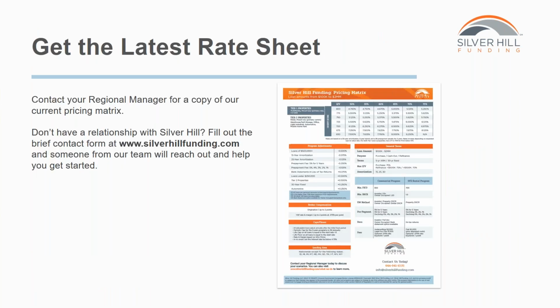Latest rate sheet, you can access a rate sheet or get a rate sheet sent to you by one of our call center folks. If you just go in and fill out a form on our website, they will send you our latest rate sheet. This is what it looks like here. And again, we don't change rates weekly or daily. We just change them based on market factors. If indexes are moving around, then we'll change rates. But for the most part, our rates are pretty stable.